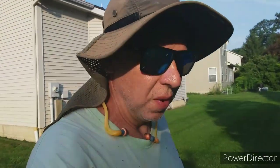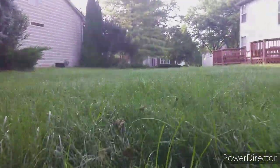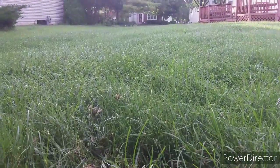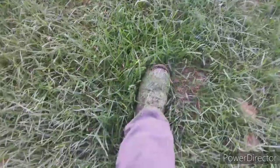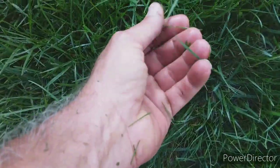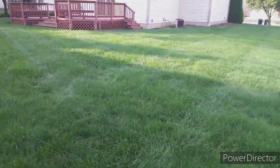All right, I want to show you guys something. This is what we deal with on a daily basis. I'm not sure you can see it, but I'm going to try to show you. Hold on. So that is how thick the grass is, and if you can see the dew on it, well, you can see my boot is soaking wet. It's just soaked. All this grass is soaked, very thick.